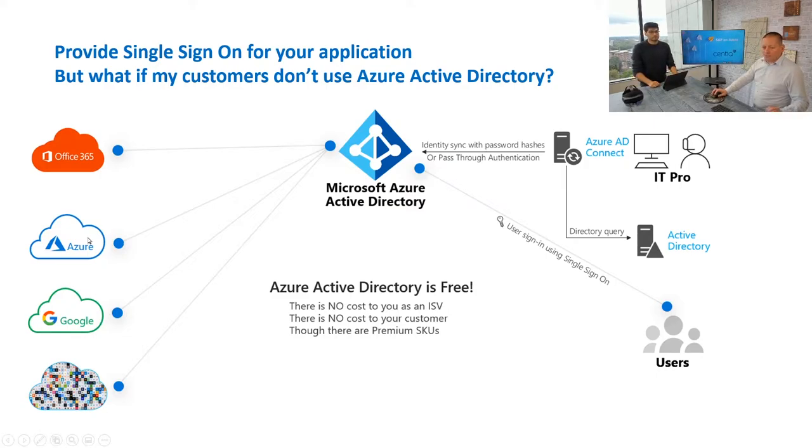Great. So it's just simply installing some software, a little bit of configuration, and then that synchronization process is already built in. Yes, and most importantly, all of this is free, no cost to you and your customers unless you want the premium features.